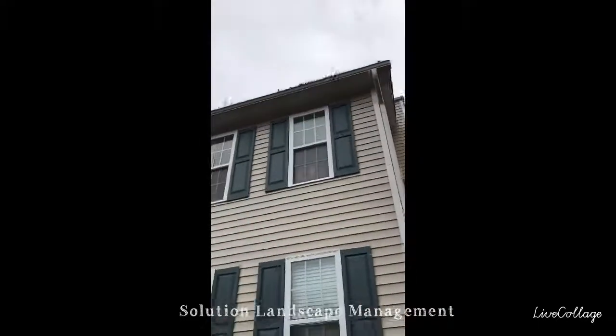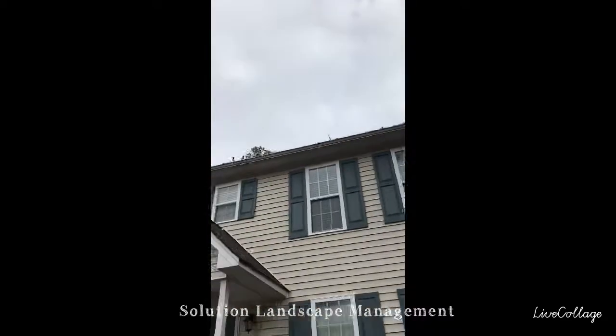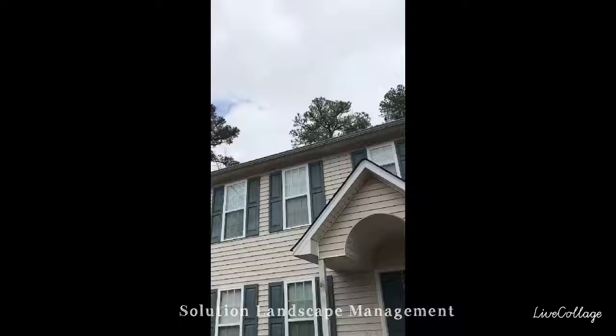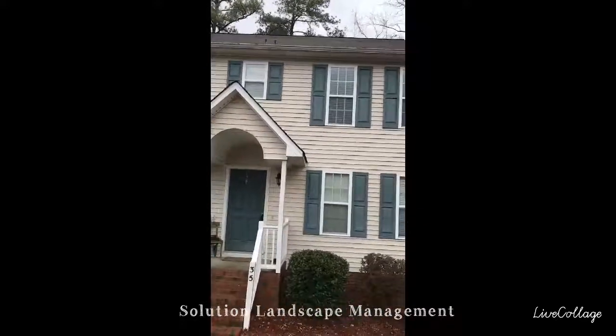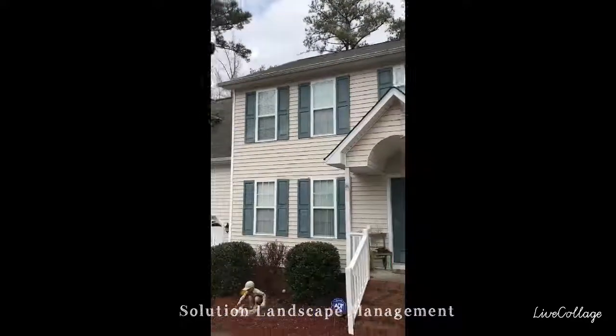I tried to see if I could upsell the gutters to the customers. Little things that you see that you know you could service, it doesn't hurt to offer the customer the services. That way you could make some upsells.